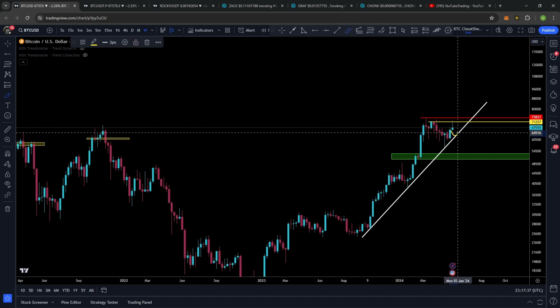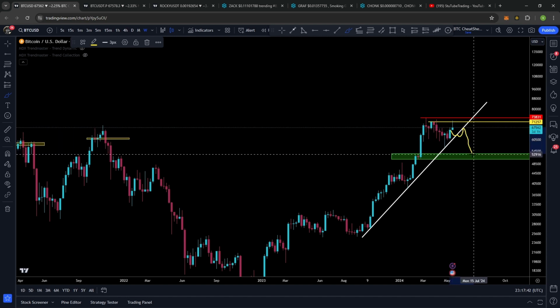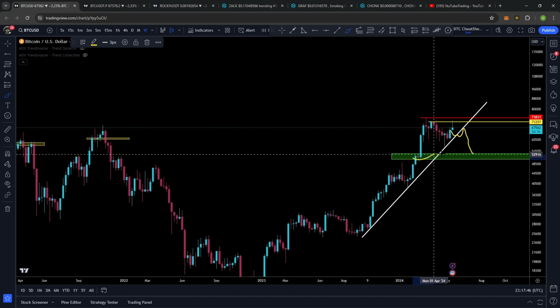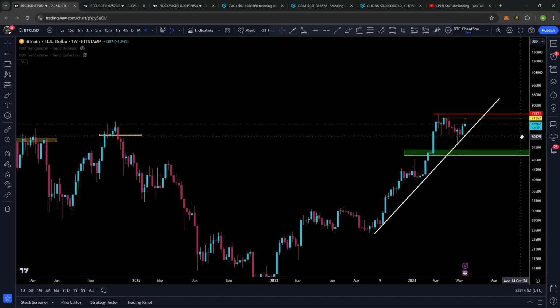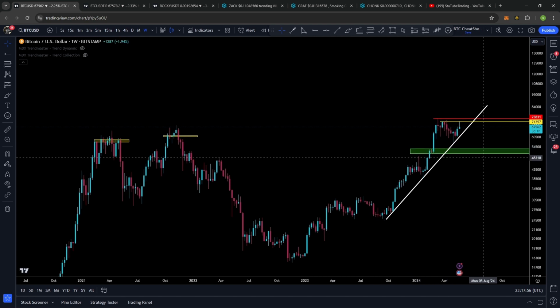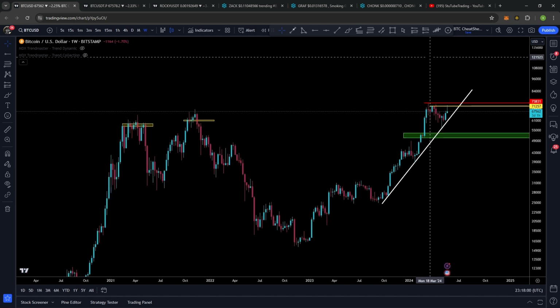If we lose this support line, flip it into resistance, yeah, I absolutely think that we end up testing lower prices. But Bitcoin has done such a great job of building support along the way that I think it's going to be short-lived. I really don't think we're near the end of a market cycle. I see no reason why we wouldn't see some sort of price discovery before that happens, but anything can happen. This is the crypto space.